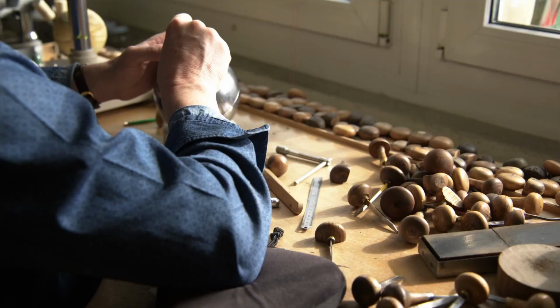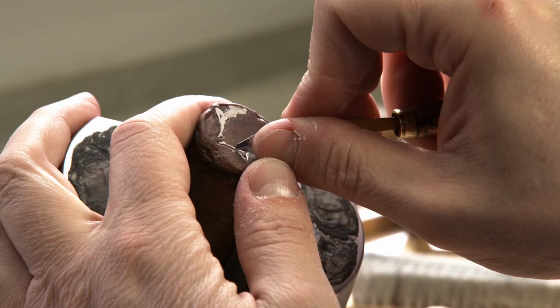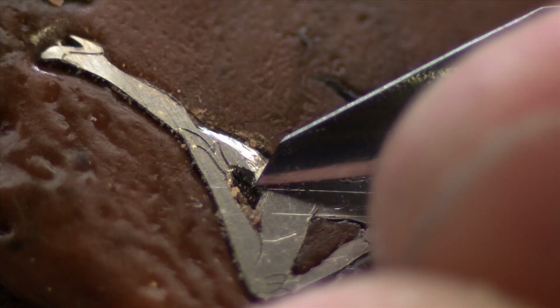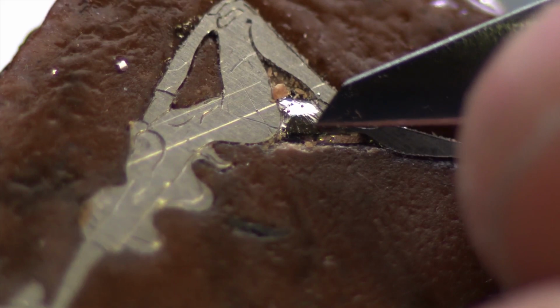This is engraver Eddie Jacquet. He's worked with Voutilainen for many years. Using a chisel, he carves out three-dimensional shapes from pieces of metal that are only 0.6 millimeters in width. His highly skilled touch allows him to etch out the graceful curves of a woman.